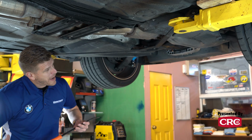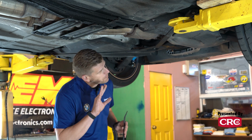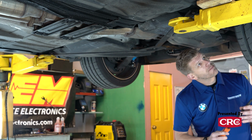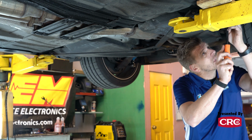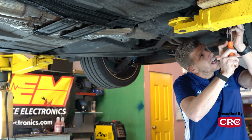But when we start getting to the back of the car, I start paying a little bit more attention, because there are a couple of things back here that I want to make sure are in good condition. So this is a trailing arm rear suspension. We have the trailing arms that go up into pockets. I've got a pry bar with me. I'm going to pry and just make sure that when I move this arm, it's not moving too much.